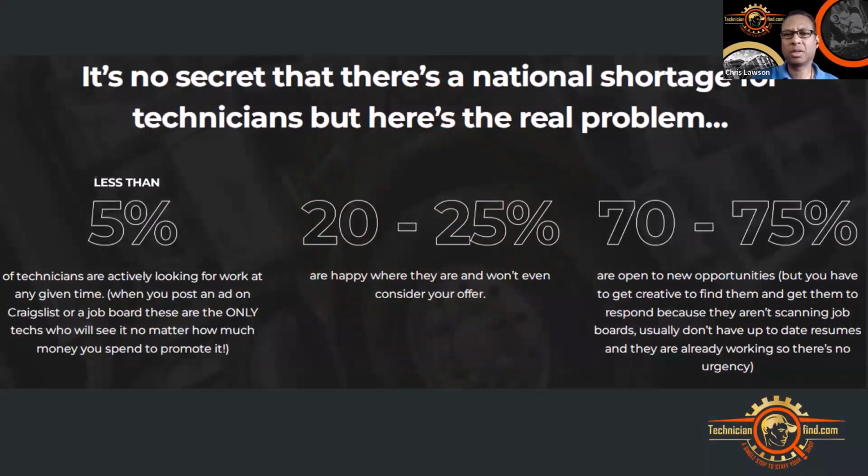So it's no secret that there's a national shortage for technicians, but here's the real problem. And this is another place where we see people get stuck over and over again. Less than 5% of technicians at any given time are actively seeking work. That means if you post on a job board, you post on Indeed, or you post somewhere else like Craigslist or ZipRecruiter, what ends up happening is you're showing the ads to that 5% who are actually looking. It gets even worse, because when you start paying money to Indeed, you're paying hundreds or even sometimes thousands of dollars a month to Indeed.